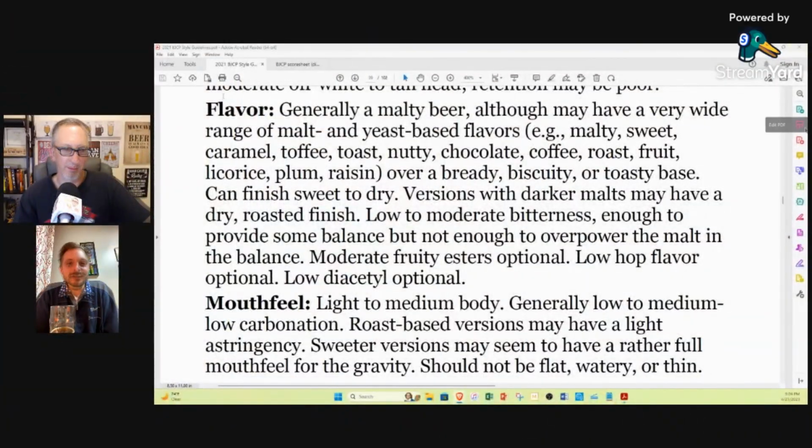Mm-hmm. All right, let's see what the specs say for the style. Mouthfeel, light to medium body. Yeah, I would agree. That's exactly what this is. Generally low to medium-low carbonation. I'd say medium low. To me this is medium low to straight up medium carbonation.